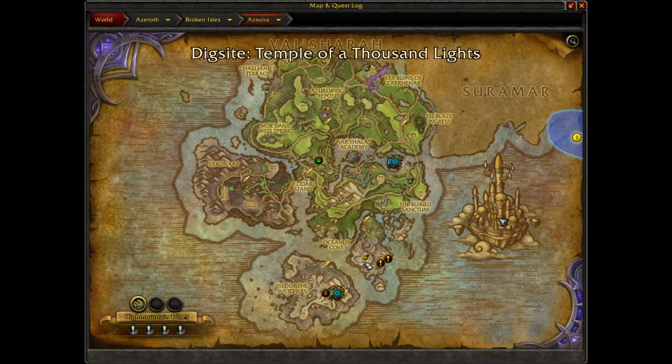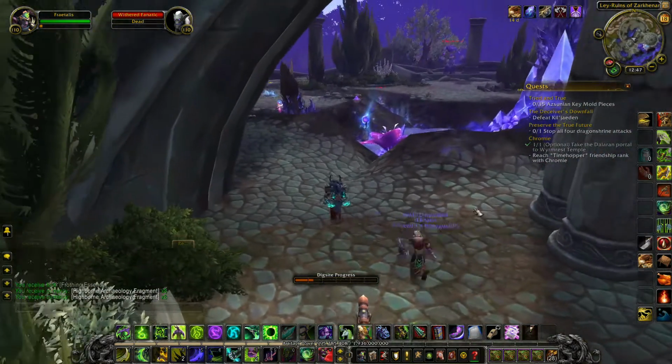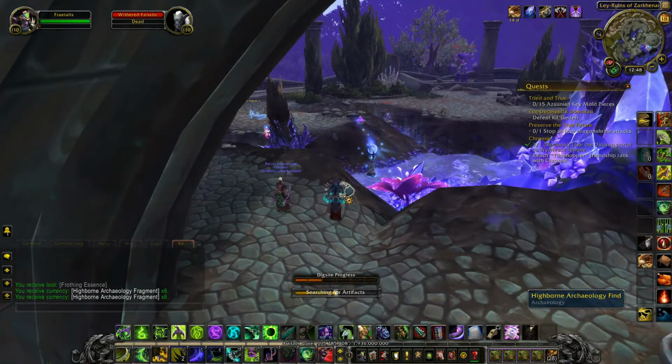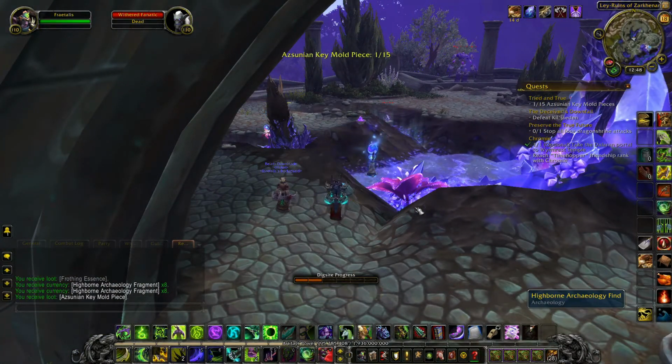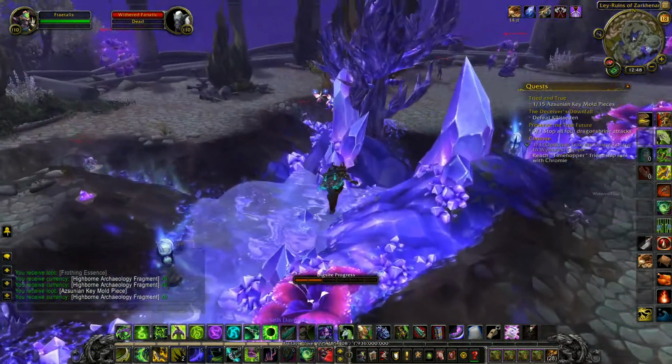For this quest, you'll need to visit multiple digsites found around Azsuna. Note that when you complete one, another will spawn. Upon performing successful surveys that produce finds, you'll have a chance to find Azsunian Key Mold Piece quest items. Each dig site will offer somewhere between 0 to 2 quest items through this method.